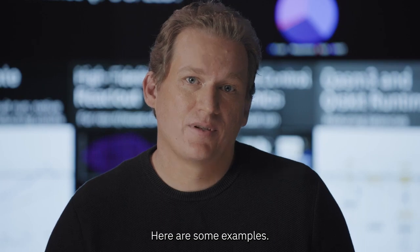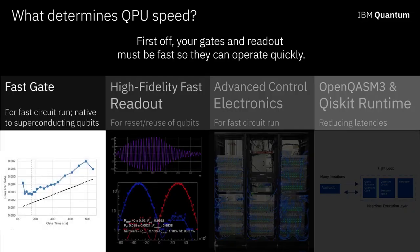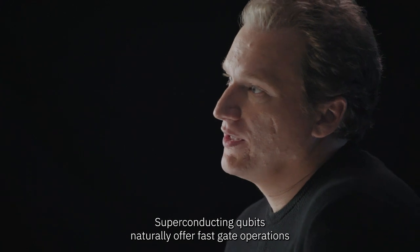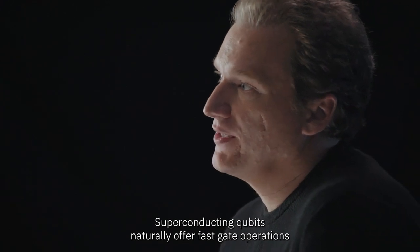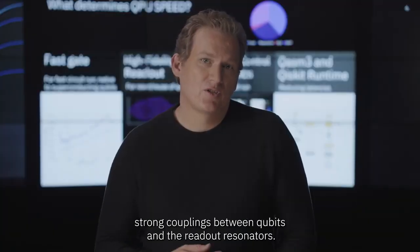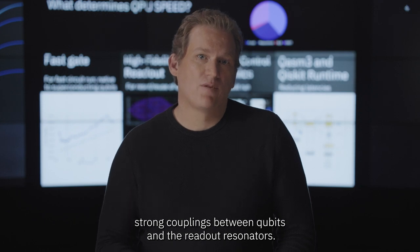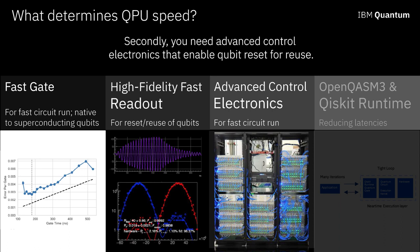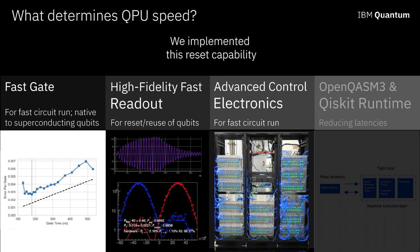Here are some examples. First off, your gates and readout must be fast so they can operate quickly. This is driven by the choice of the physical architecture. Superconducting qubits naturally offer fast gate operations and readout because we can engineer strong couplings between qubits and the readout resonators. Secondly, you need advanced control electronics that enable qubit reset for reuse. We implemented this reset capability by developing IBM electronics using FPGAs.